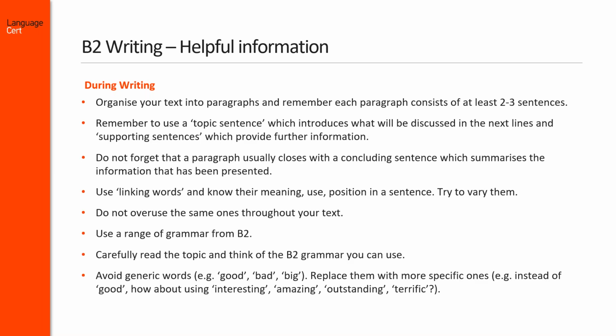Okay, and then during the exam, these could be useful suggestions for you. Organise your text into paragraphs, and remember each paragraph consists of at least 2 to 3 sentences. Remember to use a topic sentence, which introduces what will be discussed in the next lines, and supporting sentences, which provide further information. Don't forget that a paragraph usually closes with a concluding sentence, which summarises the information that's been presented already. Use linking words and know their meaning, their use and their position in a sentence, and try to use a variety of these. Don't overuse the same ones though in your text.